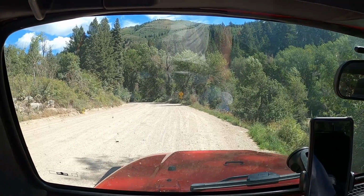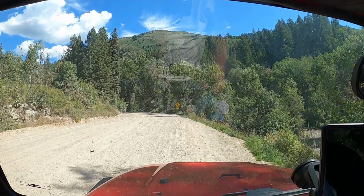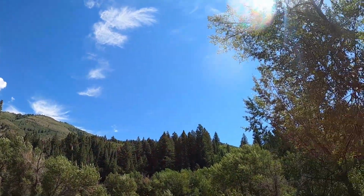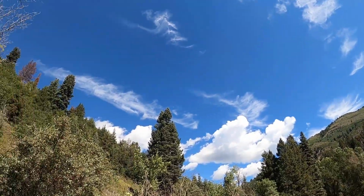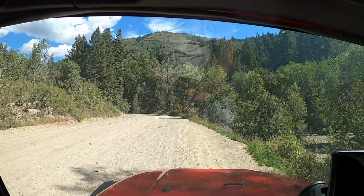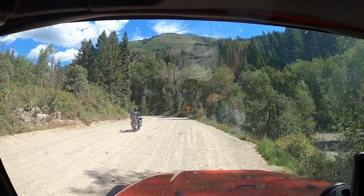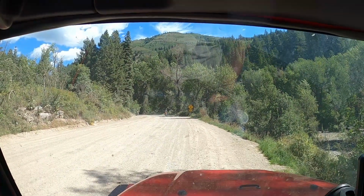As Steve and I were driving up here, we were making comments about the difference of views if you take off the top and look out the open top versus just out the windshield. It is such a better view to be able to explore the mountains without any kind of top on, so you can just look around.